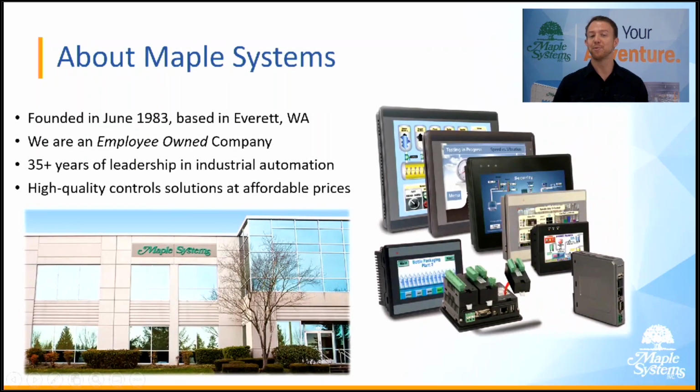A little bit about Maple Systems, for those that are not familiar. We were founded in 1983. We're based in Everett, Washington. We're proud to be an employee-owned company, so we all have a stake in the success of our customers. We have over 35 years of leadership in industrial automation, and we strive to always offer high quality controls at affordable prices for you.